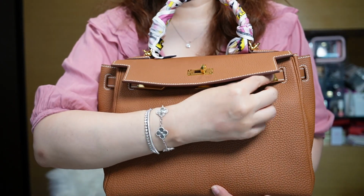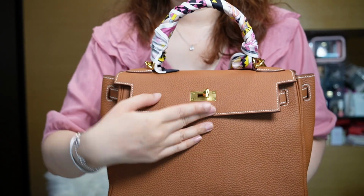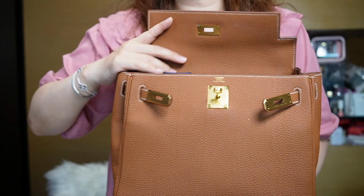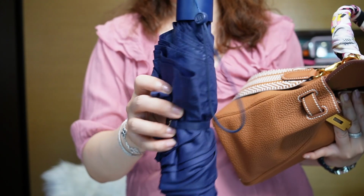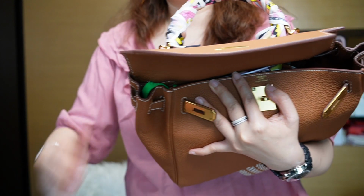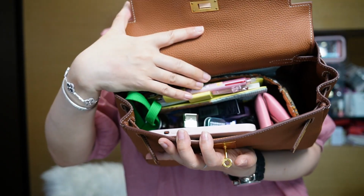So I have in here exactly what I would carry in this bag on a day-to-day basis. As you can see, there are sangles, but I hardly if ever do them up because it's just too much work. I just generally twist this turn lock and open the bag, and as you can see, it is pretty full. What I really like about this bag is that, as you can see here, I have an umbrella, but there is definitely space whereby I could put in a cashmere scarf or a thin cardigan.